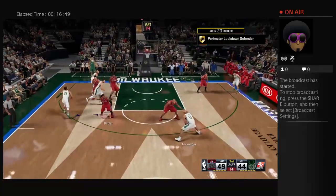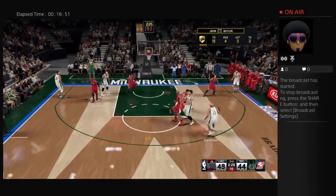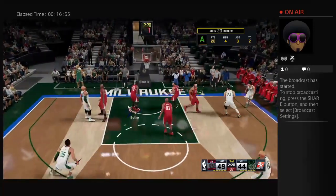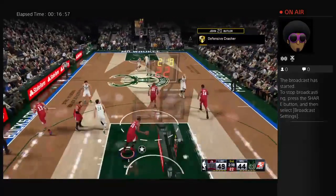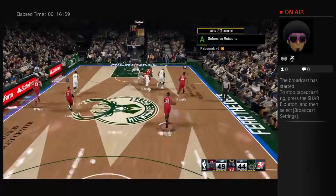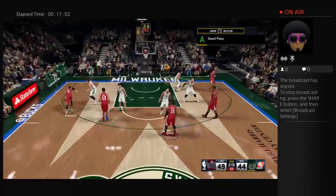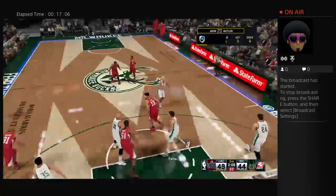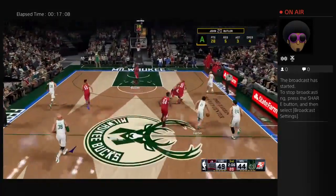Pass to Alexander. Pass to Dennis. Unloads from 13. Rebound by Butler. Butler's got his 4th rebound in this one. Got it. Let's get the ball inside. Shoots a 3. The shot is off. And Milwaukee the other way now.